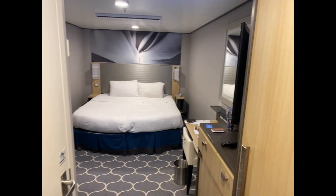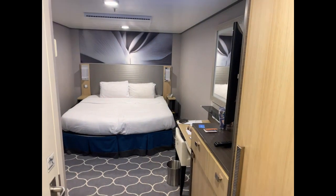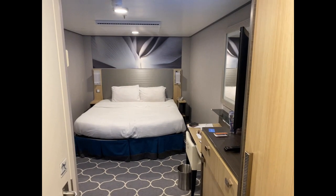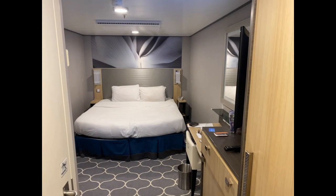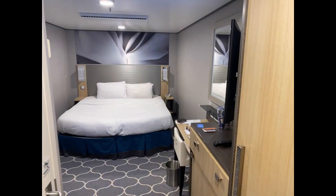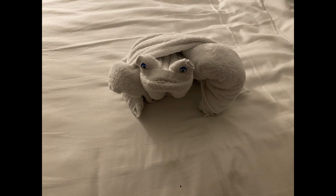Here's our stateroom. As you can see, we've got a restroom on the left, or ahead it's called, in the Navy, and you've got a queen size bed, you've got a TV to the right, and you've got a little desk area, and all of your wardrobe is on the right as well. So it's not a bad size room, it's an interior room. And there's a little frog that was left for us on the first day.